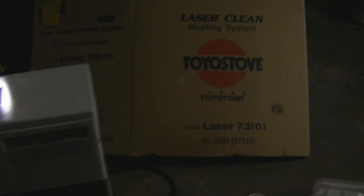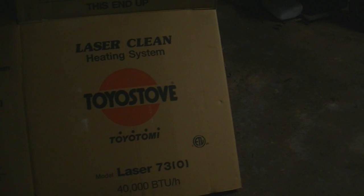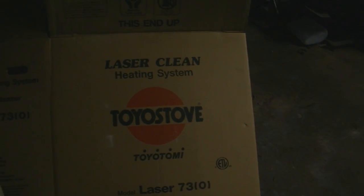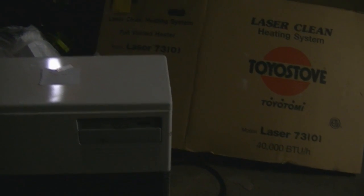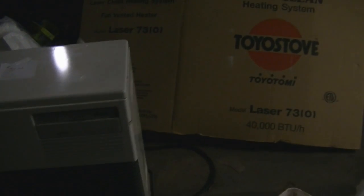But I ended up going and getting this. I know you probably can't see it too good. It's not what I thought it was. This is what I thought it was. I thought it was a Toyotomi, which are really nice ones. But it is a kerosene monitor heater. It's an MPI Monitor 441, which has 46,000 BTUs. And it's a nice little rig.